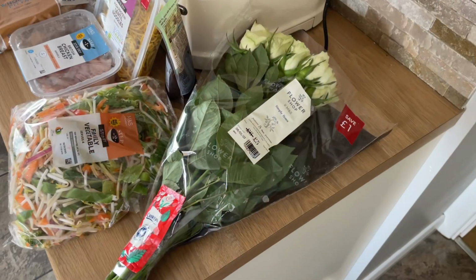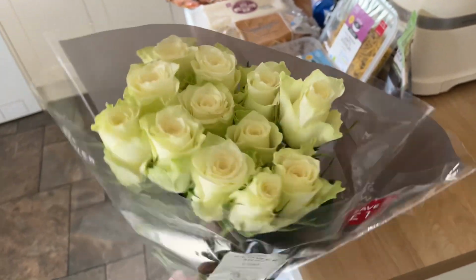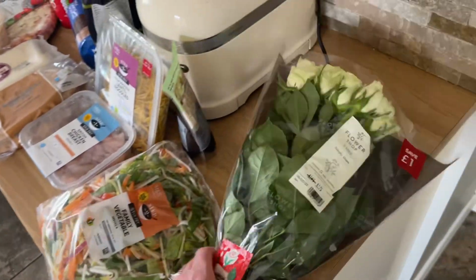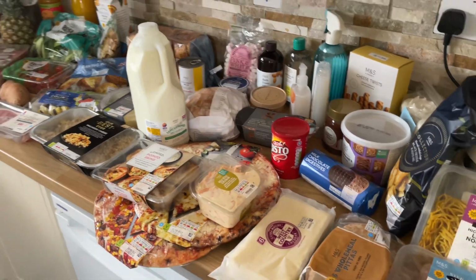And finally, I bought myself some flowers. These were £5. They did have other bouquets in there that were more like £15 or £20. But I thought for the amount of roses that you've got in there, £5 was a good price. And it still gives me a bunch, just not as much. So this is everything we've got.